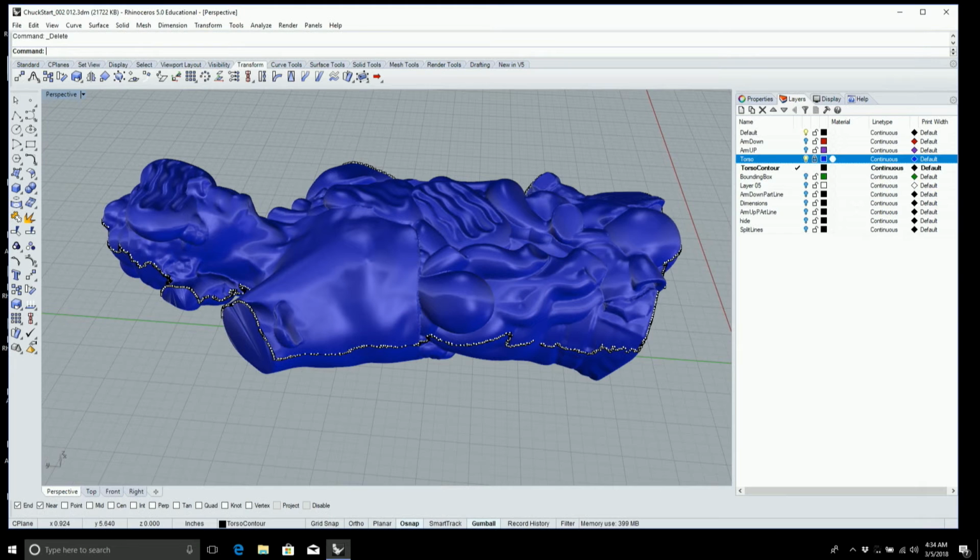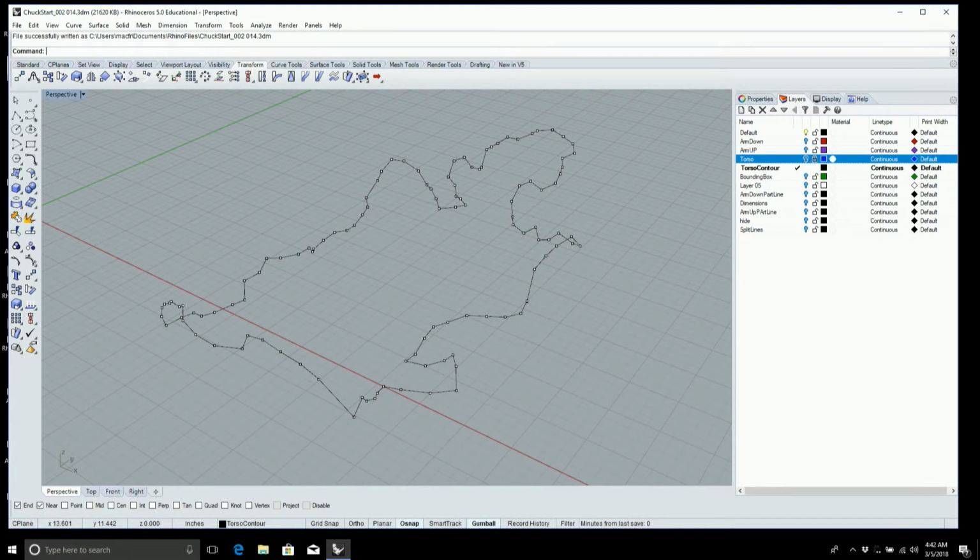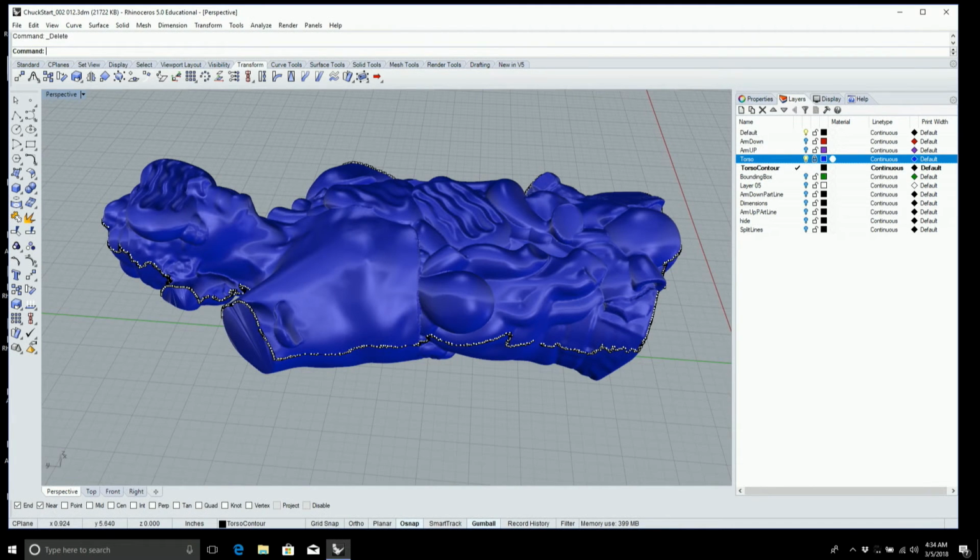So from that, and this is why I liked it much more, you can immediately generate a curve based off the draft analysis. So then in terms of the parting plane, you don't necessarily have to draw that in manually. Now you will have to fix some things because there are places where that line may overlap itself.